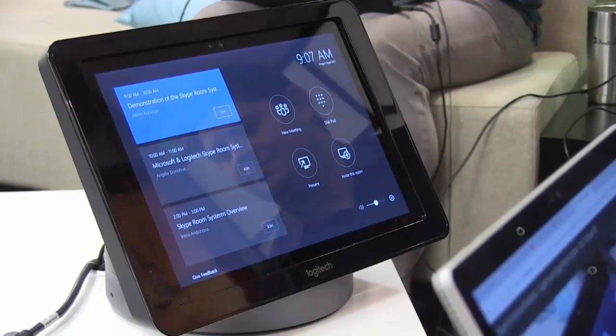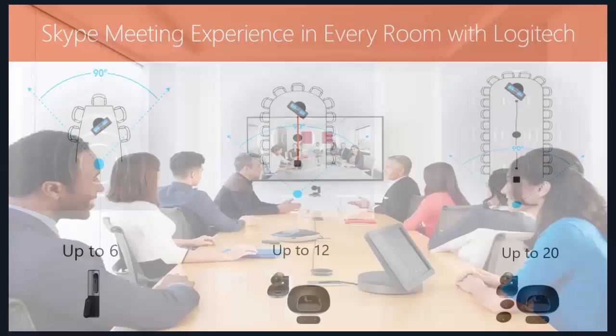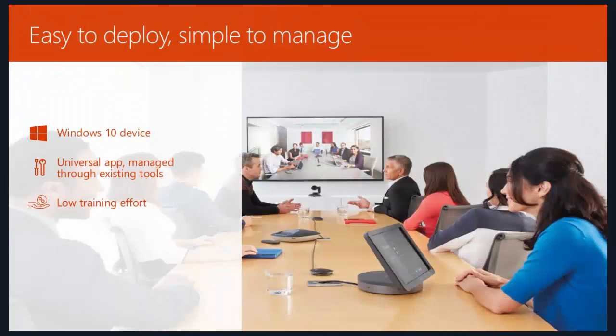The last thing we also want to mention is how easy this is for IT admins. It's a Windows 10 device. It's going to be a lockdown Skype app, and so really easy. It's going to be incorporated into your current workflows, so it's something familiar. It's going to have low user training because everyone's already familiar with that Skype for Business scenario. We're really just bringing the Skype for Business experience into the meeting rooms so you have a consistent and full experience. So we're super excited to jump in and give you some demos of how this is working in action live in our area here.